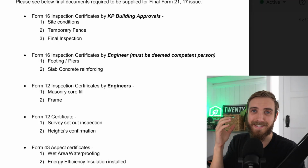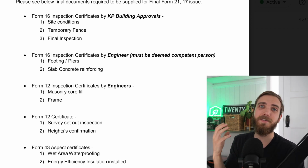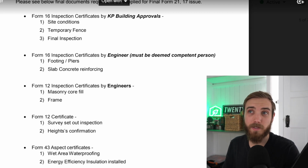So on screen here, this is a detailed checklist that has been provided by our building certifiers, and it's going to make our lives a whole lot easier. So if you're doing your own project, this is what you probably need to look at. You can see here that KP Building Approvals is going to check the site conditions, look at our temporary fencing, and do a final inspection.